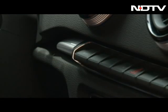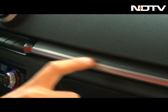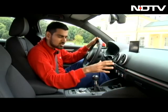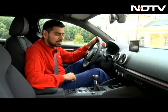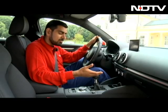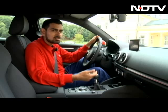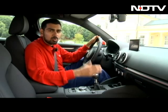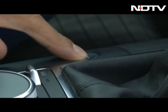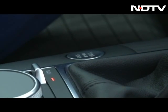You have drive select as an option. You have this very interesting finish on the metal inserts here as well. It's a little striped, matte sort of a finish. And again, the other thing which I hope that we get in India, have been making this point for some time now, we need to see some manual transmissions. We don't want only automatics. So this 6-speed gearbox, would love to see it. Start-stop is also pretty much getting to being standard these days.